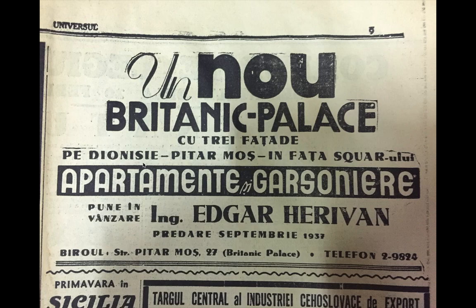One side is on Dionisie Lupu, another one Pitar Moș, and its front is in the square where these two streets converge. It has apartments and studio flats for sale, garçonniere in Romanian, a French term, and they are sold by engineer Edgar Herivan. He's a famous builder of Jewish origin in Bucharest of the 1930s. There are many buildings signed by him, and it's scheduled to be finished in September 1937.